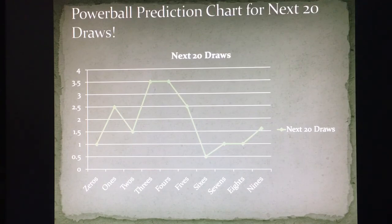And as you can see, in the next 20 draws, the 0 should have 1 drawn. 1s should have 2.5 drawn. The 2 should have 1.5 drawn. And the 3s and 4s, as I mentioned, should have 3.5 drawn, since it's only 1 drawn within the last 20 draws, and the average for the 40 draws is 4.5 numbers drawn to be average. So that's why it's below by 3.5.